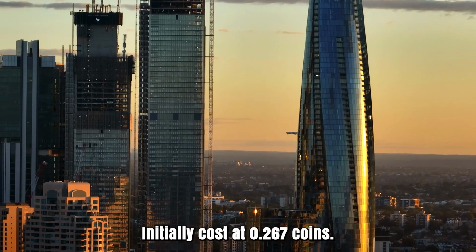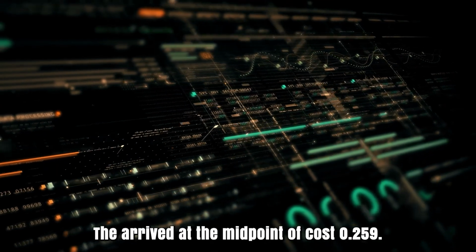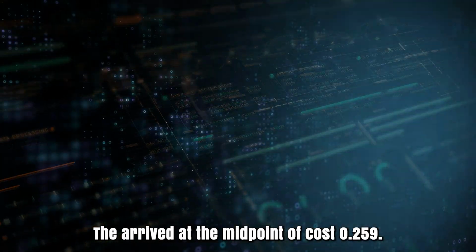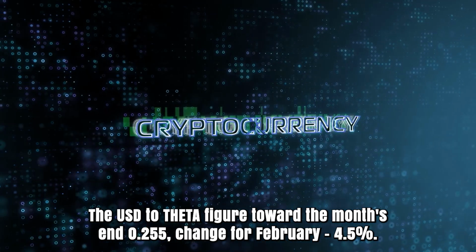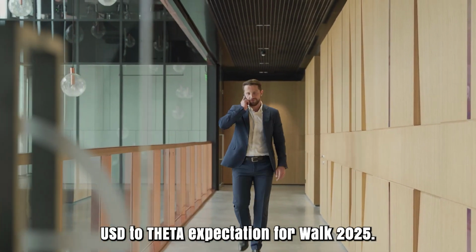Dollar to Theta figure for February 2025. Initially, cost is 267 coins. The high is 274, while the low is 239. They arrived at the midpoint of costs, 259. The US to Theta figure toward the month's end is 255. Change for February, 4.5%.